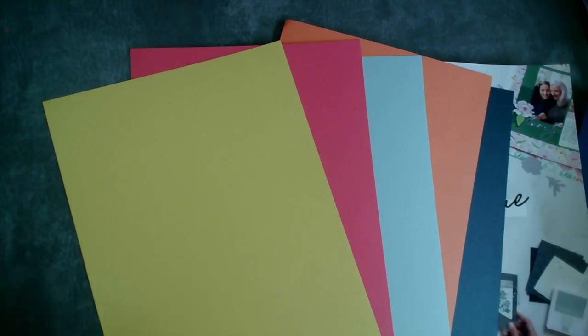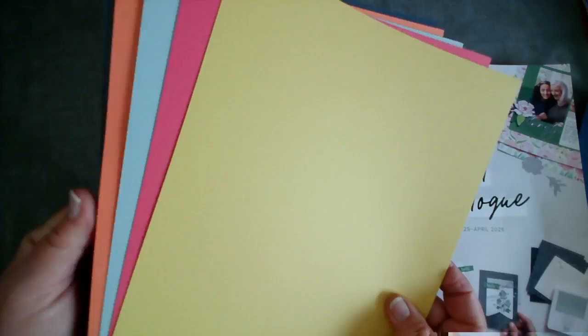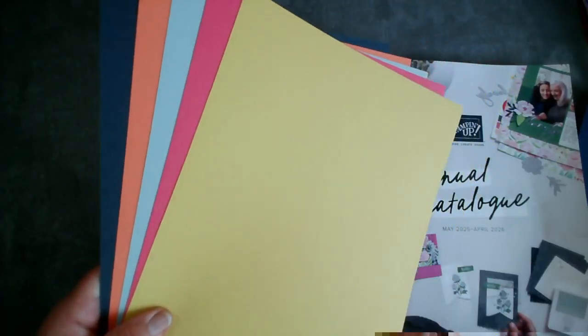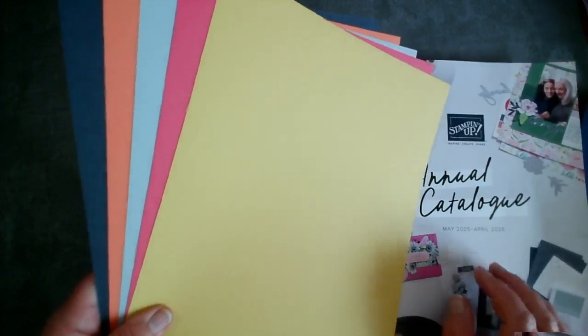Now, one thing to note is normally we do a bundle pack. You can buy the card as a mixed pack of card with 20 sheets, so you get 4 of each colour.